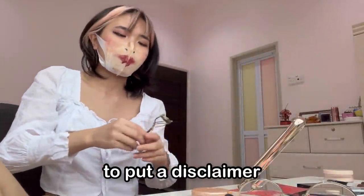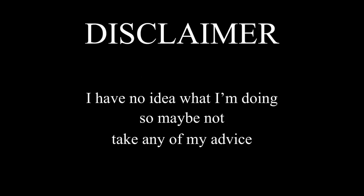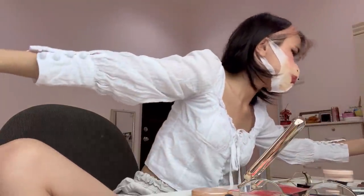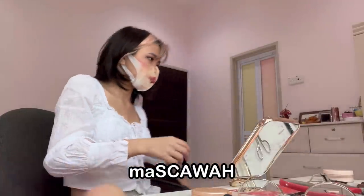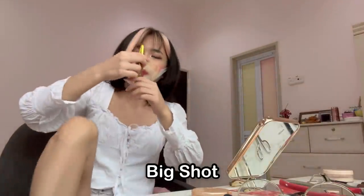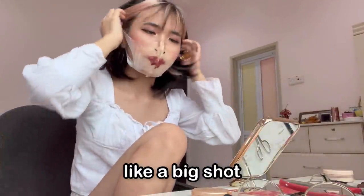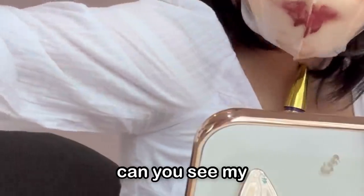This is a good time to put a disclaimer. I have no idea what I'm doing, so maybe not take any of my advice. And then mascara. Where is my mascara? Mascara. Boom. This says Big Shot, and I am feeling like a big shot myself, which is why I got it. Am I sweating? Can you see my pit stains?